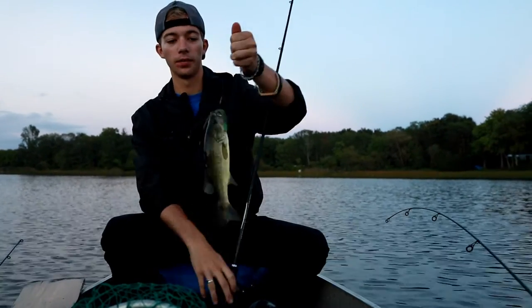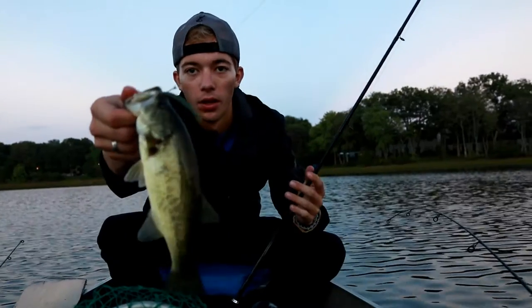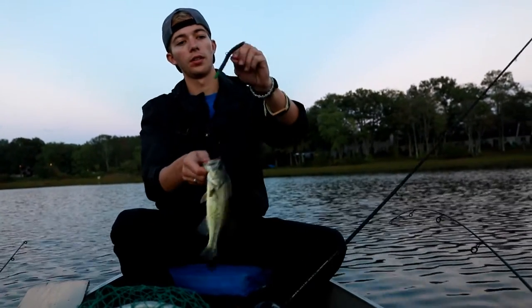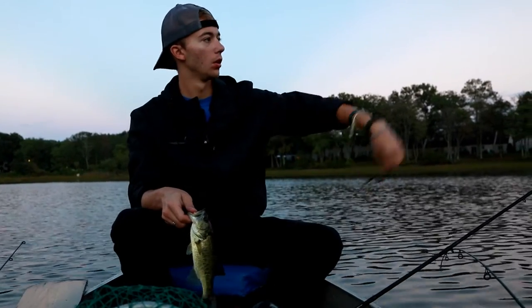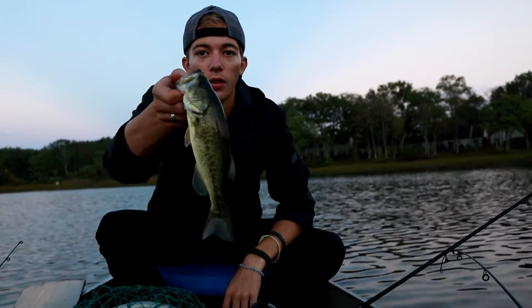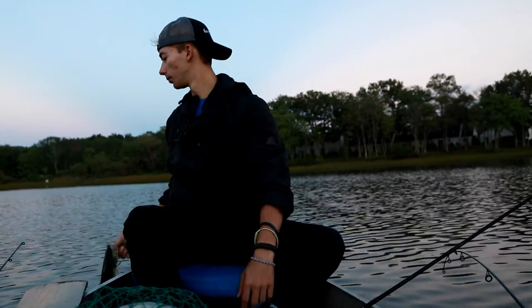Look at this little dink. First fish of the evening, right here on a little 5-inch senko, dyed the end of chartreuse. So that's our first little guy. Let's go catch some more. Johnny's been getting fish like crazy. All right.